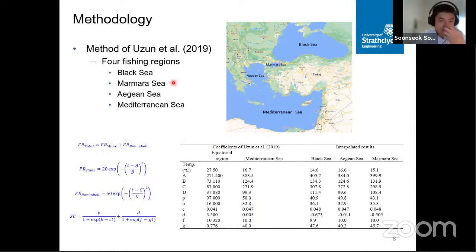So we adopted this model for Turkish fishing regions such as the Black Sea, Marmara Sea, Aegean Sea, and Mediterranean Sea. Basically, we calculated the coefficients of such a mathematical model, the time-dependent growth model. We interpolated such coefficients, such as A, B, C, F, G, and calculated the coefficients for the Turkish fishing regions.